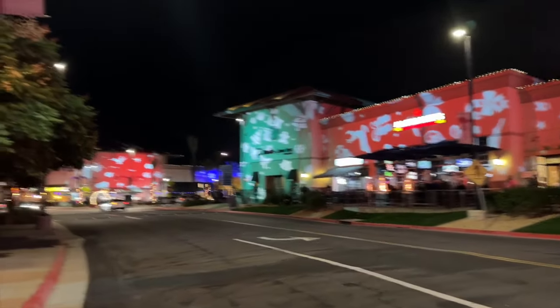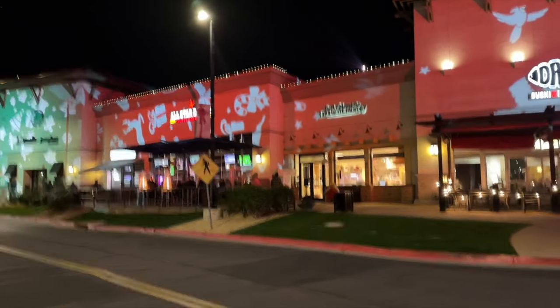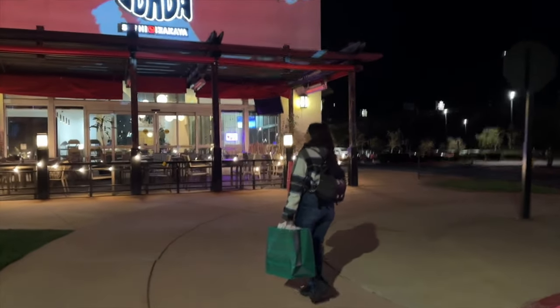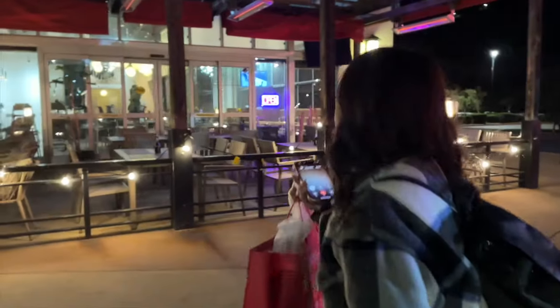Look at the walls though, babe. Very festive, very Christmassy. This is dope how they did that. We're going right there to All Stars. You know, little sports bar and grill. Go chill, go hang out, have a couple drinky drinks. Tomorrow I'm heading out of town to Sacramento. Shout out to Sac Town for a show. Okay. And let's pull on up.